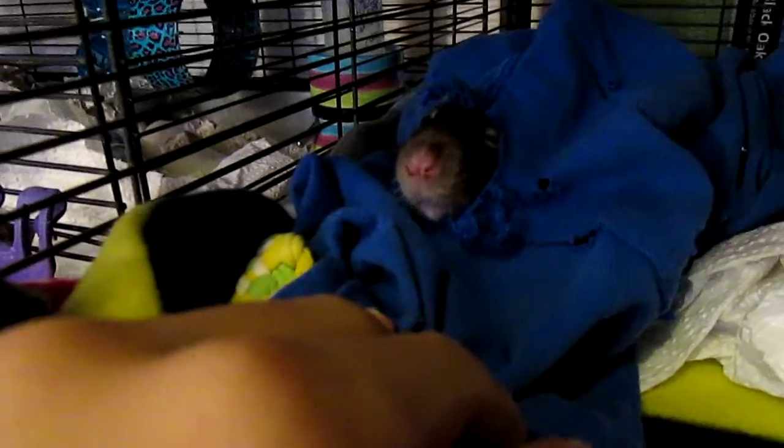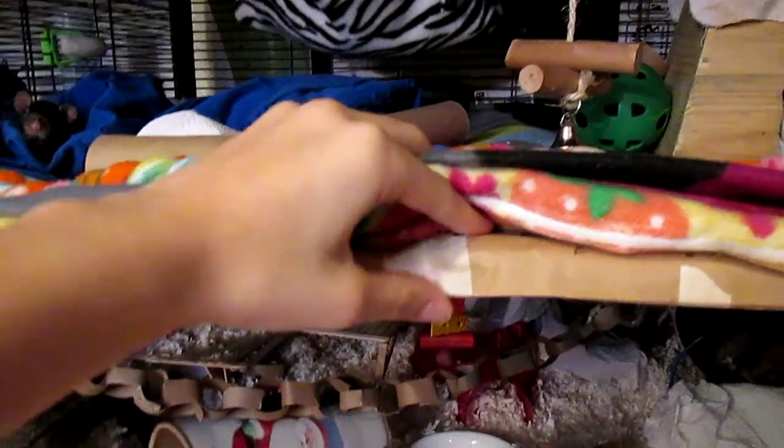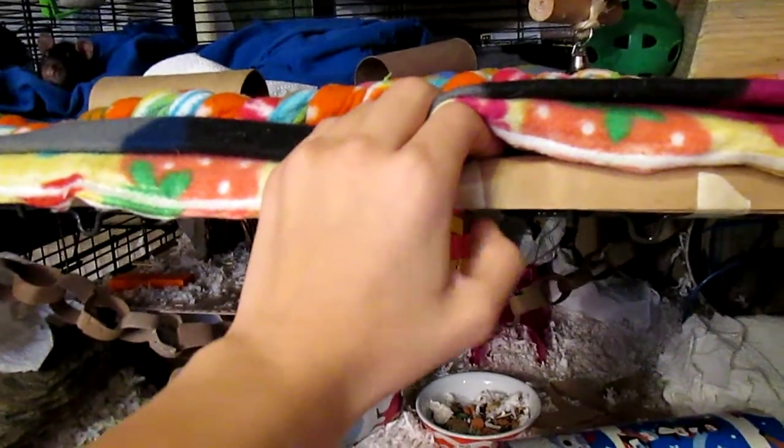I think he's a ratty. He's a little ratty. Hi, little ratty. There's Tilly. But yeah, so they still have their hammock and stuff, but it's the same size as the top level, and I just put both the shelves together, and then I put some paper bags over the top just to be sure that Little Bear can't go through.